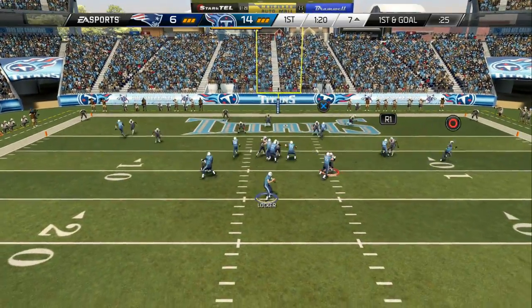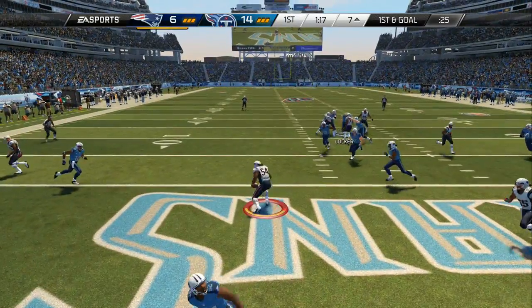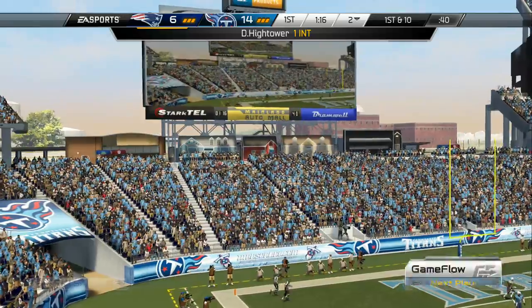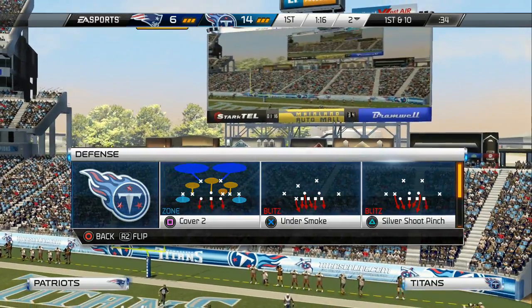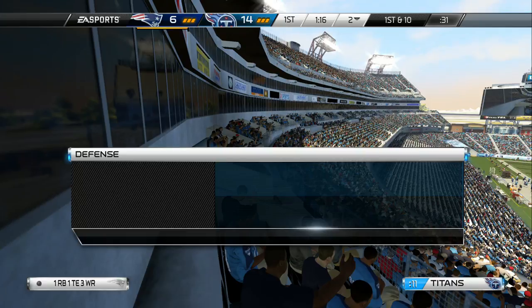Jake Locker back in shotgun formation. He's looking to the right. It's intercepted! And he's brought to the ground. Well, nowadays, your linebackers, they got to be able to do everything. They got to be big enough to get in there and stop the run, and also athletic enough to be able to get in position and make an interception. Good job by the linebacker.